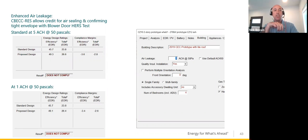Here's the last one we wanted to show you. Here's the enhanced air leakage as measured by a blower door HERS test. Instead of the default 5 ACH at 50, we set it to 1. So that's a greatly reduced amount of air leakage. And you can see in this climate zone 10 example, it moved us 0.2 EDR points. So I think we showed you 3 different things that each can add up to 0.2. Put them together and you're moving serious energy.